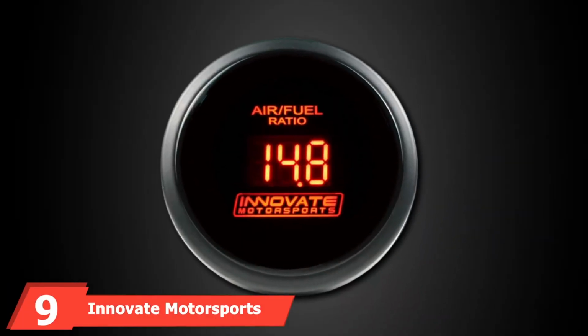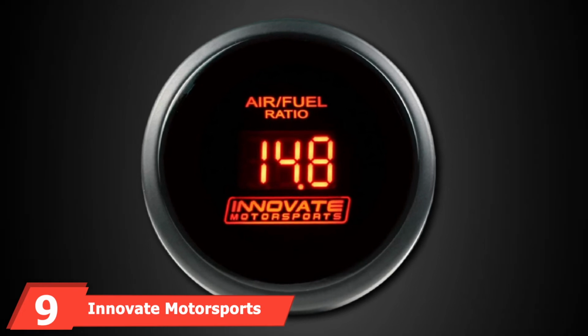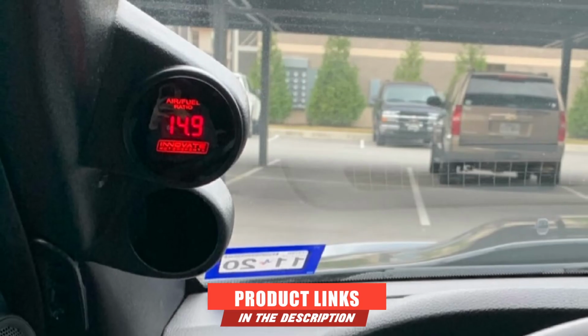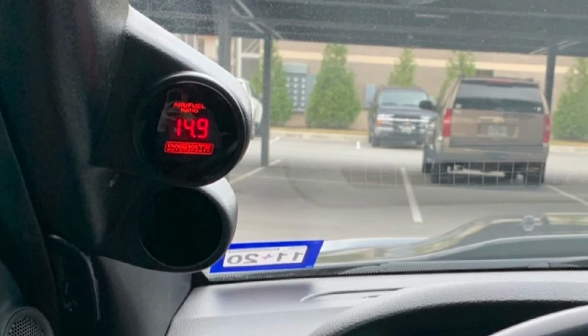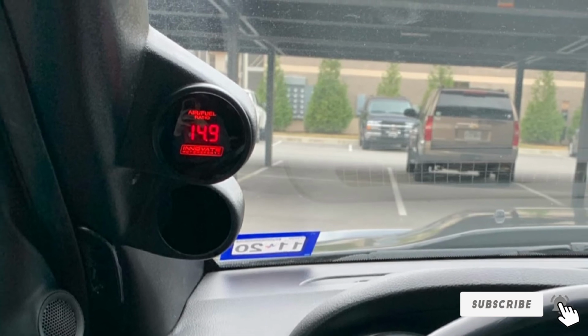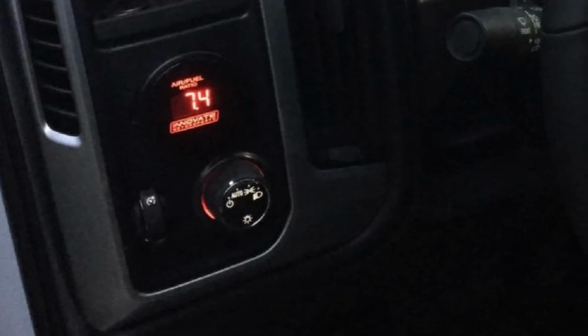Next, at number 9, we have the Innovate Motorsports 3796 DB Red Wideband Air/Fuel Gauge Kit. The DB Red wideband AFR gauge arrives with a jet black faceplate. Along with the dark faceplate, a bright orange neon display creates a perfect combination for a comfortable viewing experience in either bright or dim lighting scenarios.